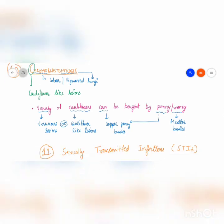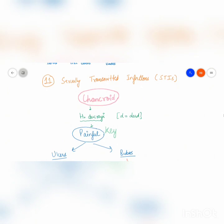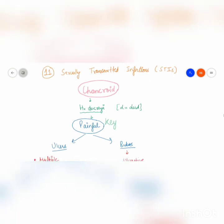So just remember this. Next we come on to the sexually transmitted infections. There are mainly four sexually transmitted infections that we study and examiners ask about. But here I have put only chancroid, because all these STIs can cause a lot of confusion in remembering the features. So I have put all the features of chancroid in a very easy way to remember. The rest you can go through your notes and read. I am definitely sure it will be very easy for you.